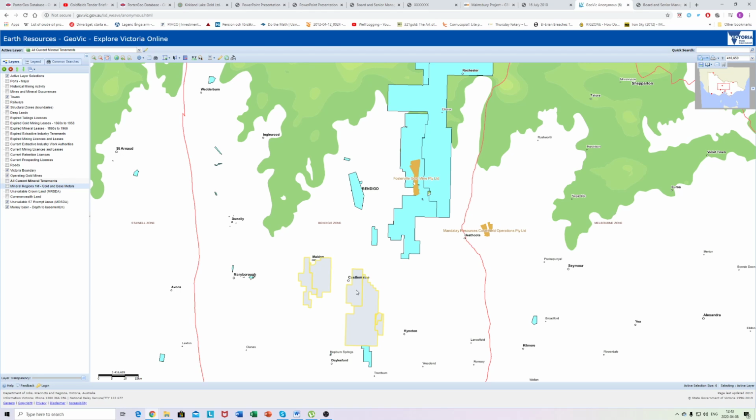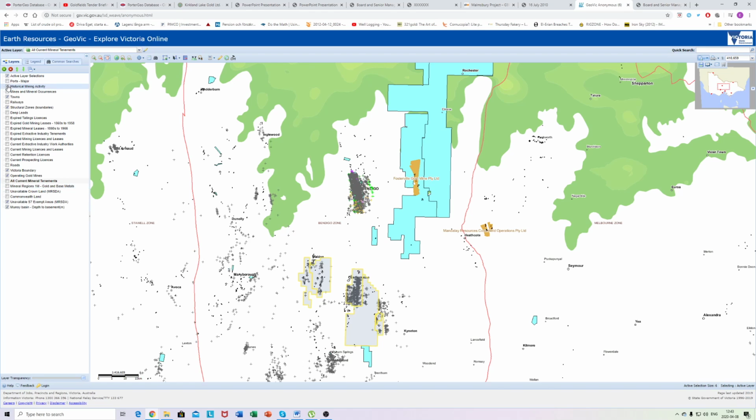So here is Kalamazoo's tenements, and this little thing here is basically the Malmesbury project owned by GBM Resources. And if we put on the historic mining activity filter, it gets kind of interesting. So obviously there's a lot of activity in the Bendigo zone here.